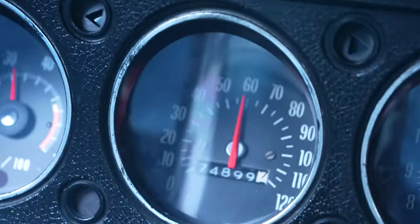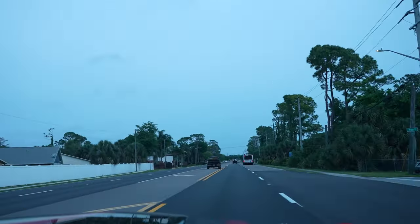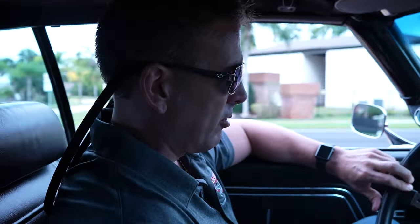Seventy-five like nothing. This car is set up to run. That 600 horse I was talking about in the showroom, it's got it. I mean, I don't have a dyno to prove it, but I drive a lot of cars. This car will run for sure.